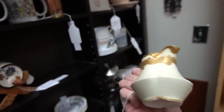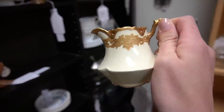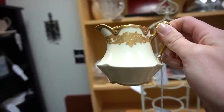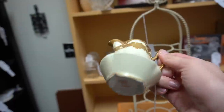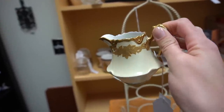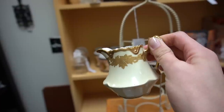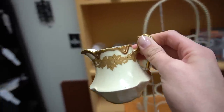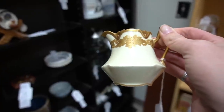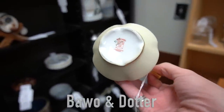Elite Works. Usually Elite Works has that really heavy gold. And I think it's Dotter. I can't remember the actual names of the people associated with Elite Works. I think one of them is Dotter, D-O-T-T-E-R.